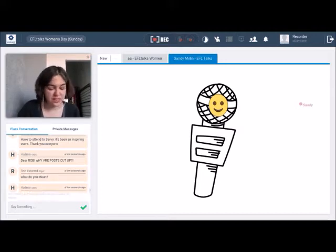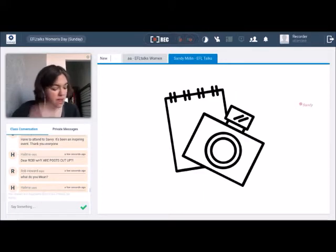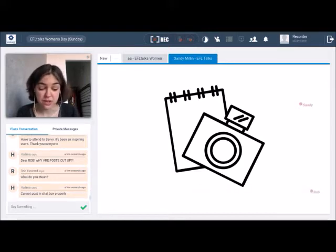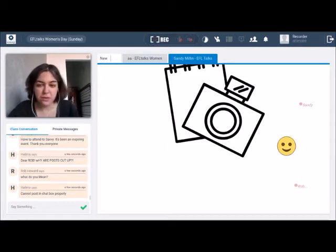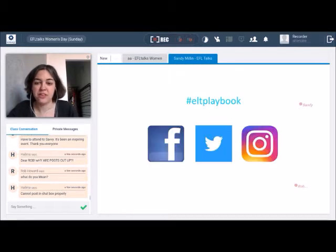I'm just going to share one example of an Instagram post. For using the board, you could use the ELT whiteboard hashtag on Twitter and choose 2 ideas from other people's boards that you could use and put one of your photos there if you want to. That's the last one. So any of these ideas people can share on the ELT Playbook hashtag on Facebook or Twitter or Instagram.